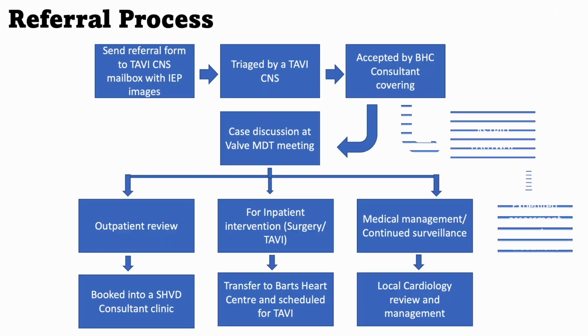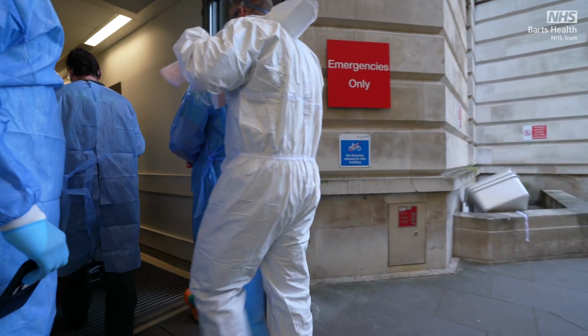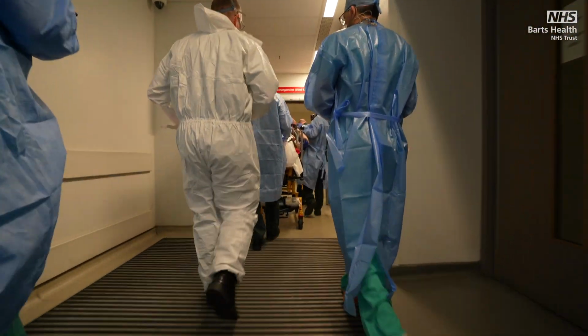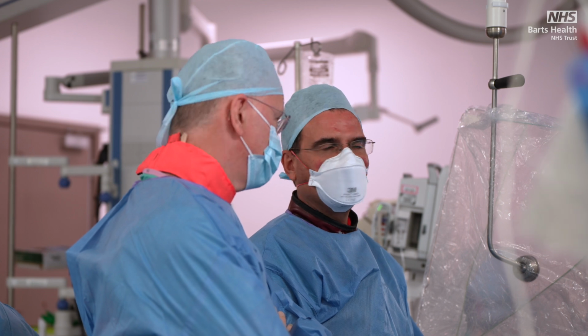Barts Heart Centre now has a new Astrid AS pathway, which is an expedited process for patients who develop acute cardiac decompensation as a direct result of severe aortic stenosis. Patients are prioritized in this pathway where their assessments and treatment are fast-tracked, and we aim to treat patients within 5 days from referral. For all patients, we always recommend sending out your referrals as early as possible so that we can coordinate and plan things accordingly.